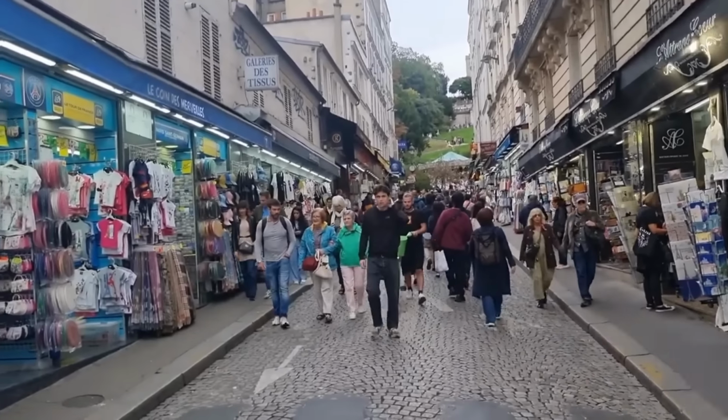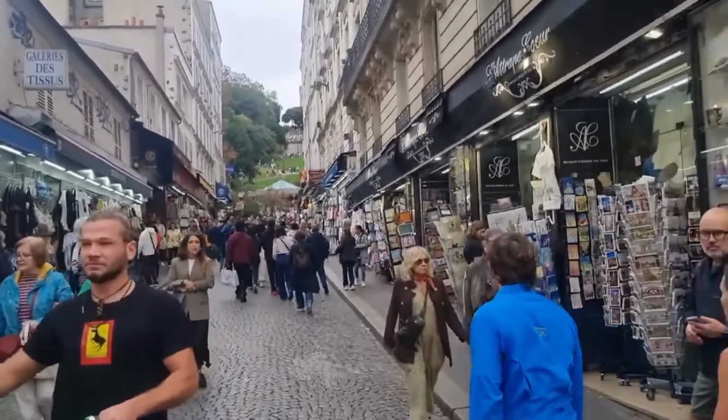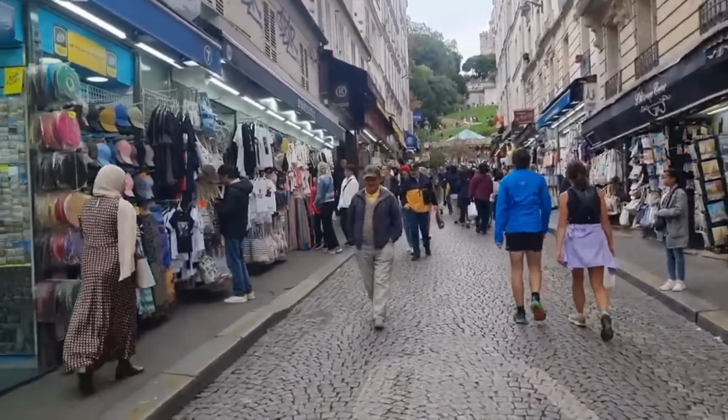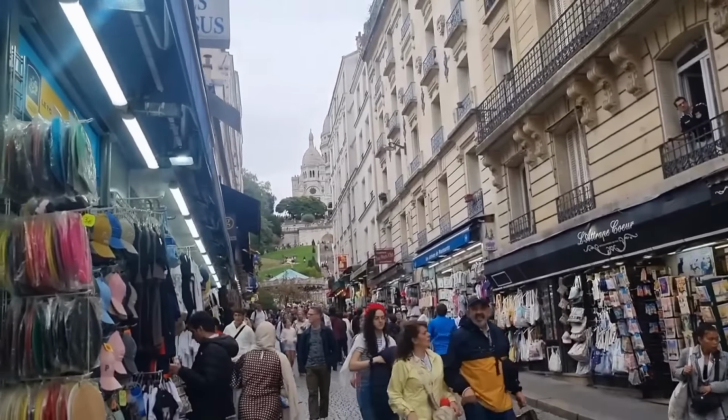Walking back down from the Sacré-Cœur, and surprisingly all these shops in a very, very busy tourist area are actually really cheap. You get a very good view of the Sacré-Cœur down in this street as well. So I'll just show you in a wee second. Take a wee step to the left and there we go. Lovely.